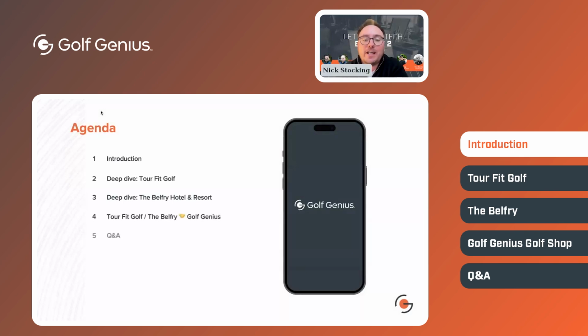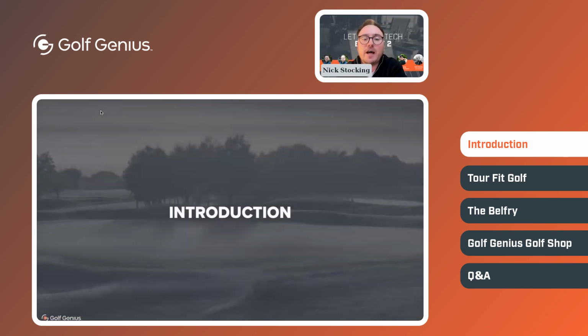So here's a quick look at today's agenda. We have a jam-packed schedule today, so we're not going to spend too much time talking about it. We're going to jump straight in. We've got a run time of roughly around 30 to 45 minutes today. We'll start with a brief introduction on today's main topic, followed by a deep dive with our panelists, and we'll wrap up with a Q&A session at the end.